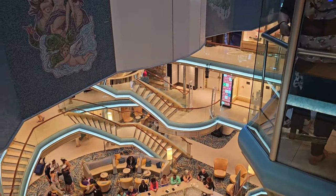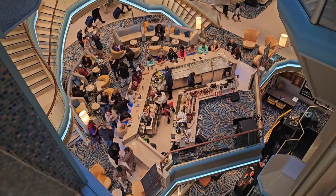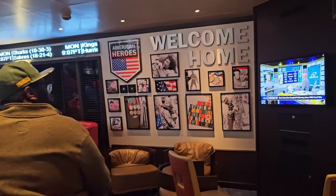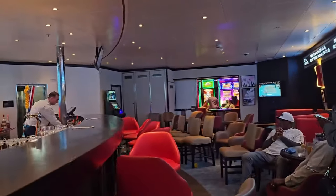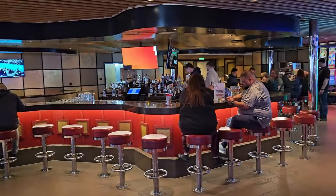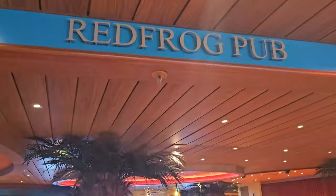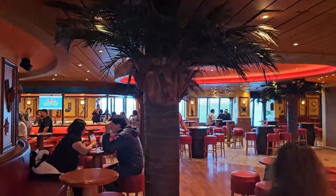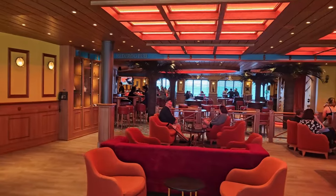And the Carnival Radiance has plenty of bars. The atrium bar is where you first board the ship. There's the Heroes Tribute Bar, Carnival's salute to military service members and their families. Everybody is welcome here. It's pretty much a sports bar. There's the Casino Bar, which I think was the only one that was open 24/7. There's the Red Frog Pub, where you can catch some live music. And tucked away in the back was also a foosball and shuffleboard table.